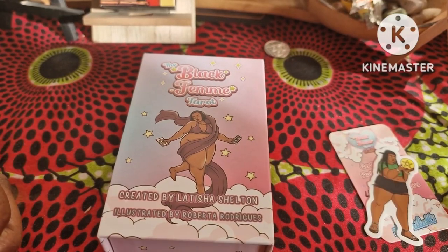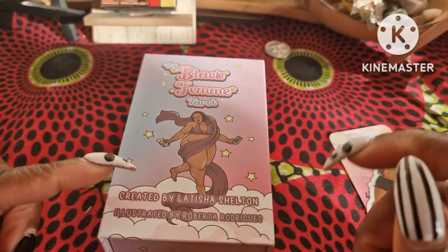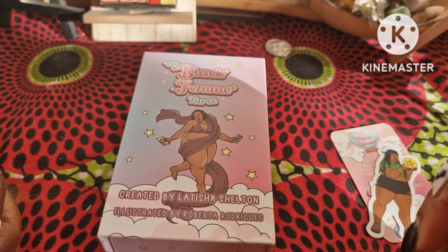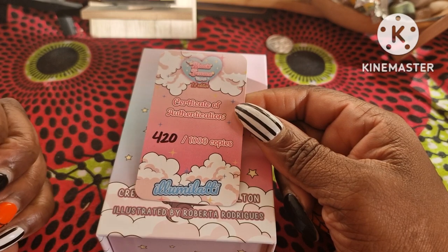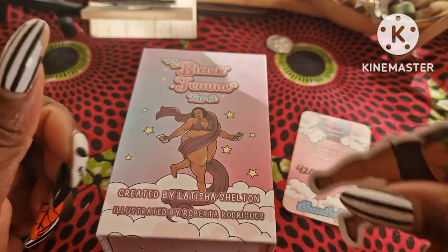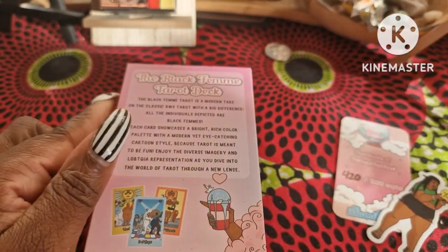So I'm on today to do an unboxing, flip through and first impressions of this gorgeous tarot deck that arrived today, and it's called the Black Femme Tarot, created by Letitia Shelton and illustrated by Roberta Rodriguez. This is the certificate of authenticity, and it says that I was 420 out of 1,000 copies. And it also came with a sticker. So let's turn the box around and read what it says at the back of the box.